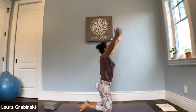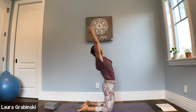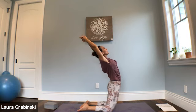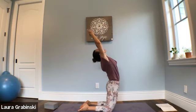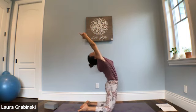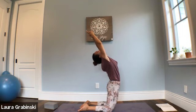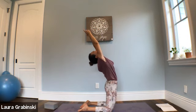Inhale, we lift. And now let's just pause here. Allow the arms and the shoulders to kind of go down. And then once you're pretty comfortable here, you've got what you need in your foundation of your legs. Allow your head to go back a little further. Keep your arms extended, but soft. Keep breathing with this deep, deep extension of the neck.